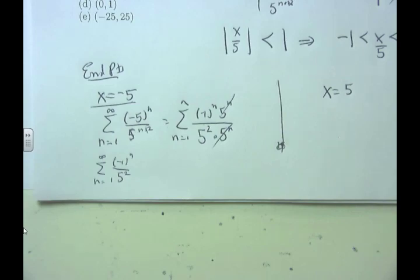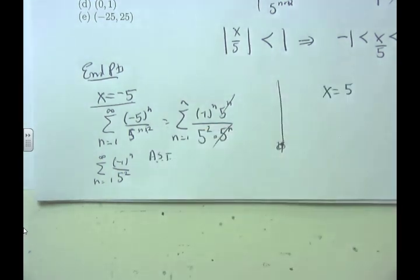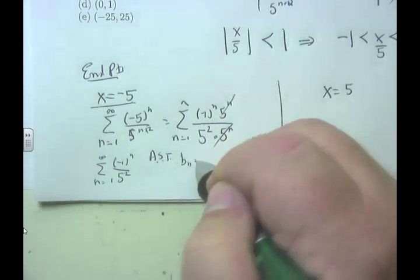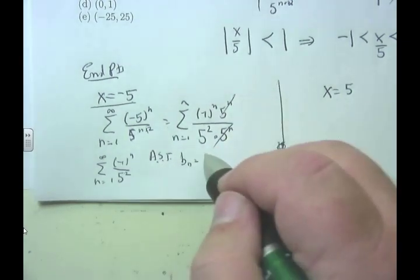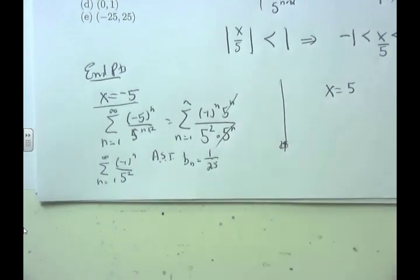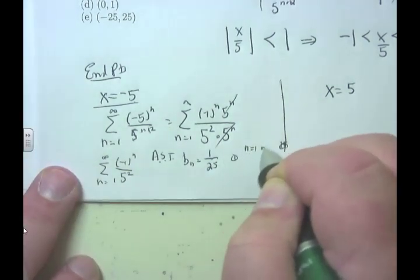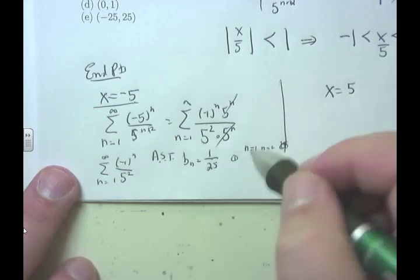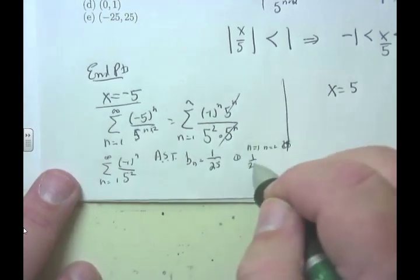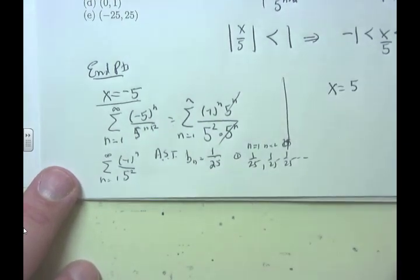What kind of series is this guy? Alternating series. So we're going to use the alternating series test. But with the alternating series test, you've got to use the Bn part. The Bn is the part without the alternation. It is 1 over 5 squared, which is 1 over 25. There's no n in this thing. That's going to be a problem, because I'm going to use the alternating series test. Remember, the terms have to go down. But when I plug in n as 1, there's no n in sight, so I just get 1 over 25, 1 over 25, 1 over 25. It doesn't go down. That's a problem.